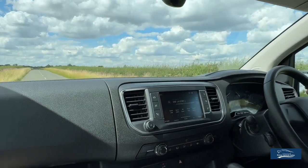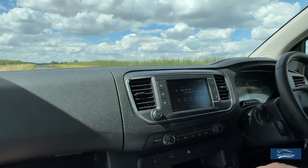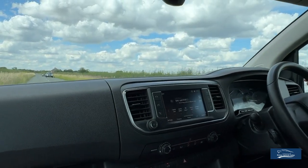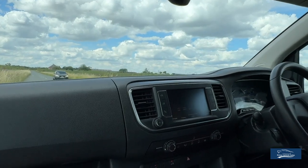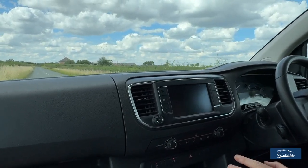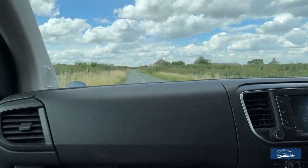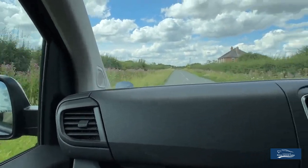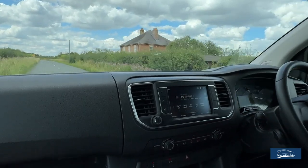No warning lights up on the dash. Gear changes are all nice and smooth. Brakes are all good. It's got brand new tyres on it, so they're all good. Nice and quiet, no squeaks or rattles, no undue noises. Really nice and smooth and quiet. It's just like driving a car, really car-like now.